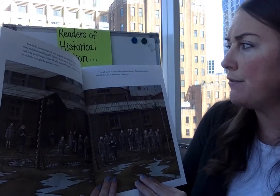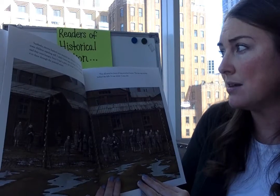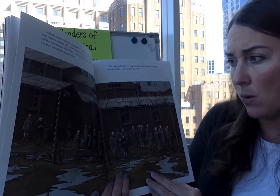They all stood in front of long wooden houses. The sun was setting behind the hills. It was windy. I was cold.